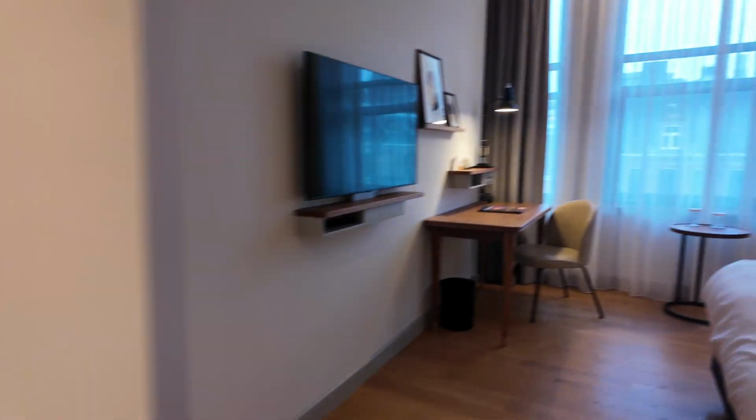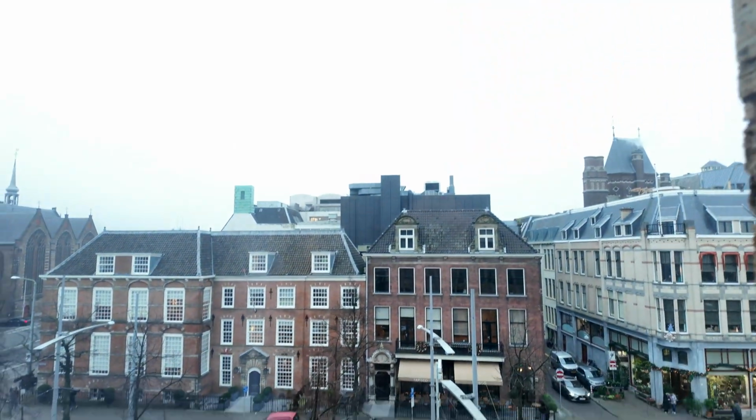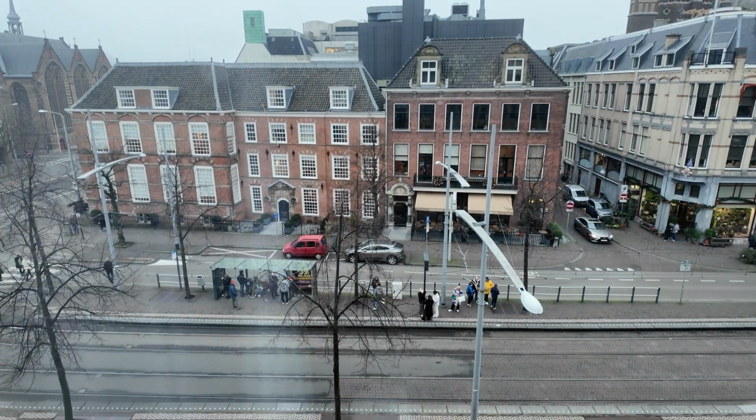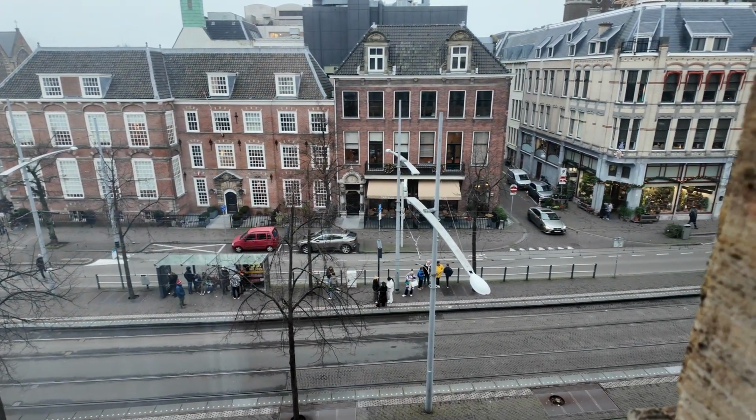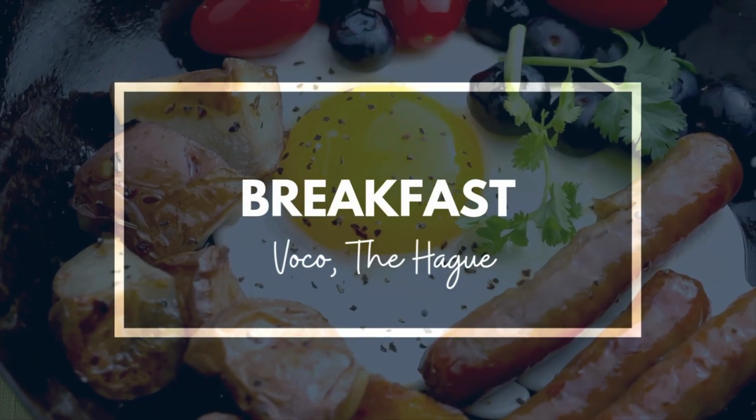Okay, that's the premium room at the Voco The Hague. This is the view of outside. Let me know what you think of this room in the comments section below. So we're going to head down to breakfast now. It's a full buffet breakfast, so let me show you everything that's available here.